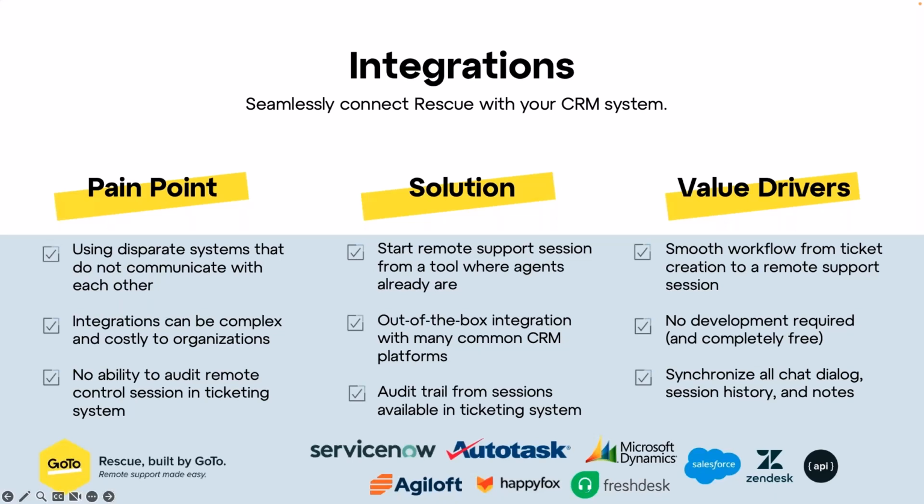And also in the case of certain CRMs like ServiceNow, we've gone through the rigorous certification process that allows us to say we are certified by the specific ticketing system. And very importantly, there's no cost. So we're one of the few vendors today that actually has no cost integrations. They are built by us. We develop them. They are out of the box, but they are completely free. Okay? It's a piece that we simply thought it was not right to charge for. So we want to ensure that we have these available to all of our customers.